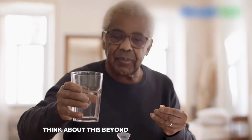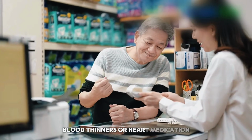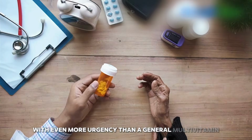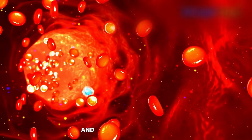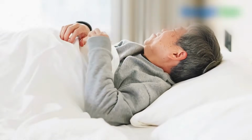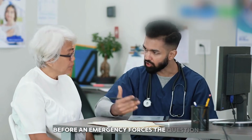Think about this beyond just prescriptions too. Anyone using an inhaler, insulin, blood thinners, or heart medication should treat their supply with even more urgency than a general multivitamin or something that can wait a week without consequences. The gap between mildly inconvenient and genuinely dangerous is different for every medication, and it is worth knowing where your specific situation falls before an emergency forces the question.